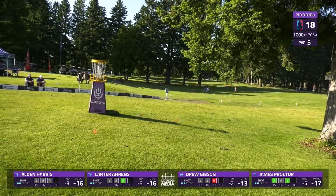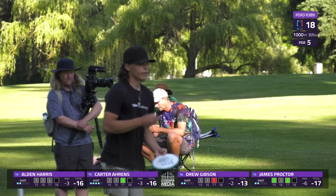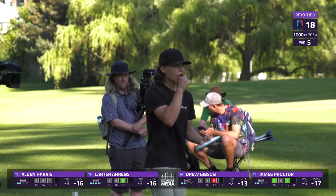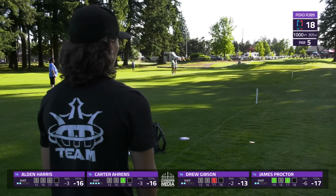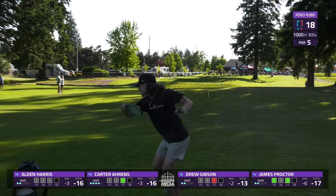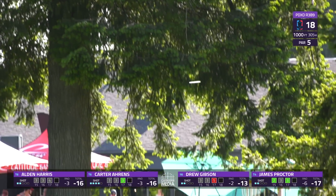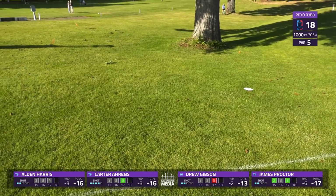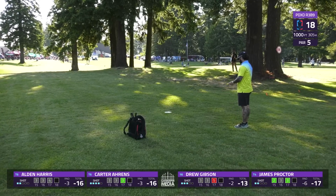Alden as well. You talk about a tap-in. Yeah, that's a tap-in eagle. Carter's fourth. Going to take a moment to really think about it, dial in the shot. Yeah, absolutely able to get up and down for par here. He's put a good move on it and fades out just in time to miss that tree. Going to have an opportunity right around circle's edge.